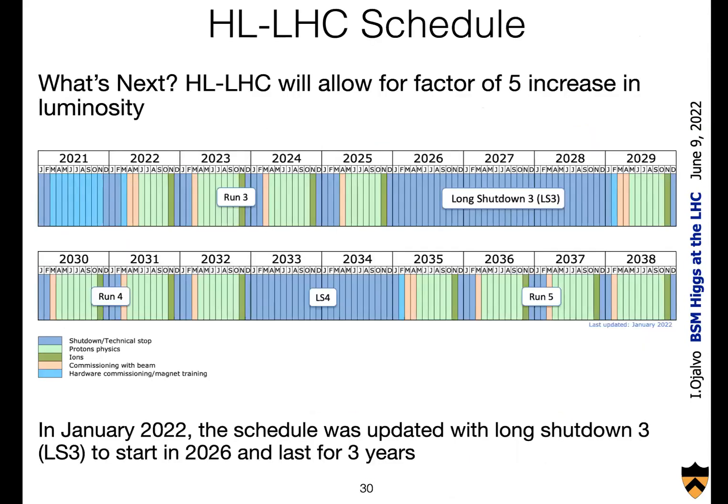Okay, and so that actually leads me to the next section. So what's next? You'll be hearing about this a lot more in the next couple of days. The HL-LHC will allow for a factor 5 increase in luminosity. We just have long shutdown 2 ending now. There are some changes in the schedule overall due to the COVID pandemic, but we're on track for starting run 3 this year. Then we'll have long shutdown 3, and then we'll be on to the HL-LHC, which is run 4, collecting a huge amount of data in the next 10 to 20 years.